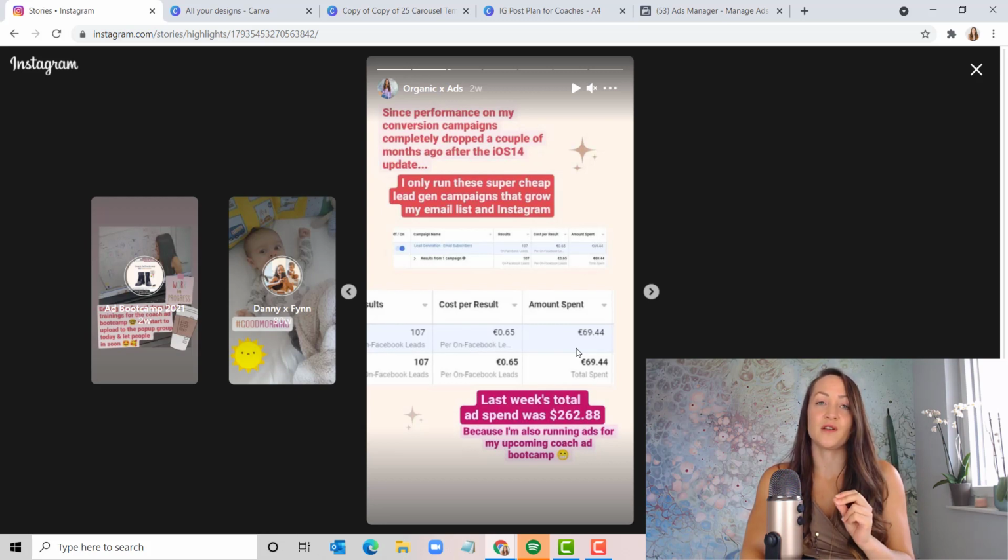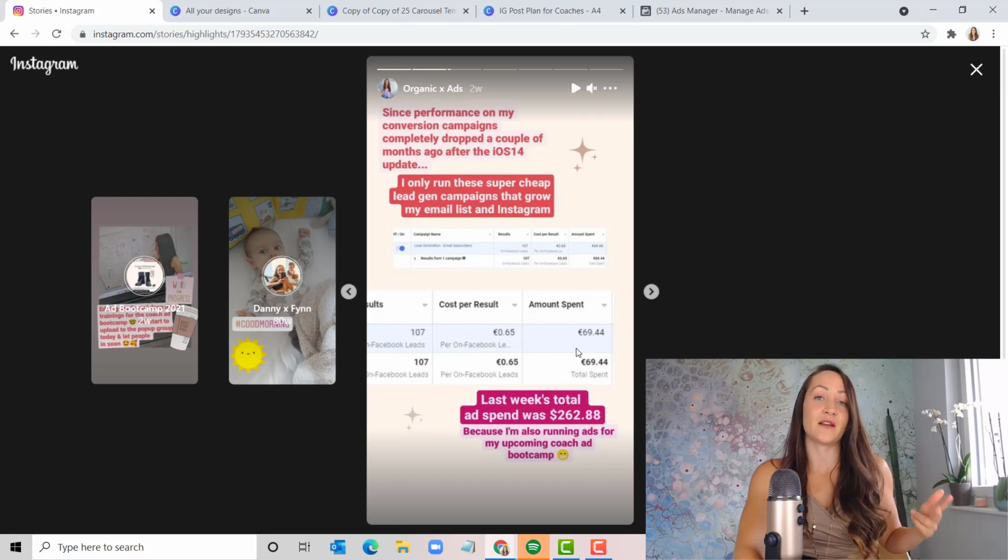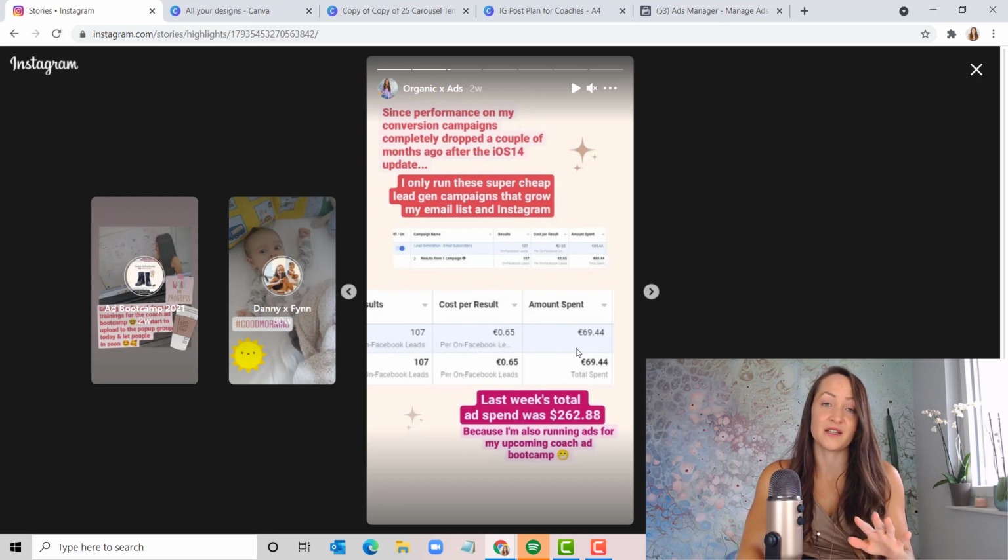For me, the perfect top of funnel campaign for everyone that's a coach, course creator, or wants to build a personal brand online and make a living selling their knowledge and their expertise and helping others like that. Even affiliate marketers actually are in that tier. For you, the perfect top of funnel campaign objective is a lead generation campaign, because only that way you can make sure that you get an immediate return on your ad spend, which is an email address.